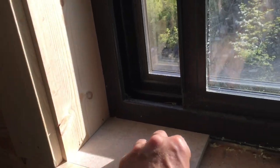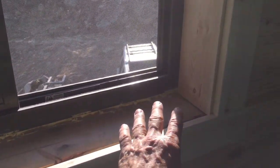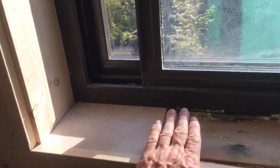And what I'm going to do now is I'm actually going to cut some tile, a long piece of tile, just one piece, that's going to go in here as a windowsill. And that'll sit inside the trim here, the wood, at the same flush elevation.